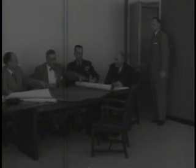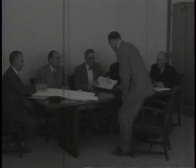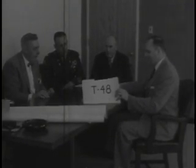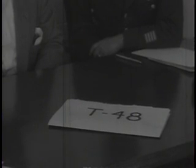Now, when the research and development order for Project T-48 is received in Detroit, a project engineer is assigned by the Arsenal. It will be his job to follow the new tank to the production stage. The thousands of tests and investigations performed by the laboratory earlier form a reservoir of information for the project engineer.